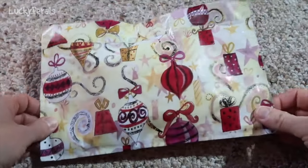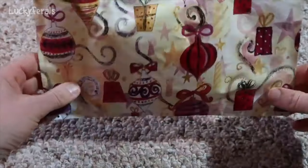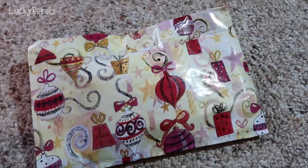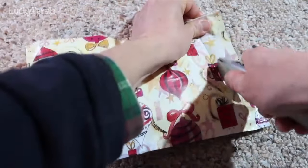We have another package here from Zoa, and these are awesome envelopes. I've never seen these envelopes either with the printing on them. They're super, super cute. Let's see what's inside this. What did Zoa send us?